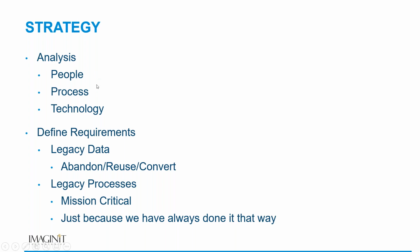The second thing to consider in the strategy is your requirements around legacy data. It's really easy to implement new technology when you work in a vacuum and say there's no legacy data that we need to leverage. But when there's legacy data that we need to leverage, we need to understand why. How do we reuse that data? Do we abandon certain types of data? Do we reuse certain types of data as is? Do we convert the data to whatever platform we're going to?